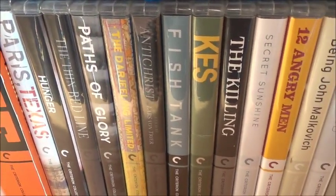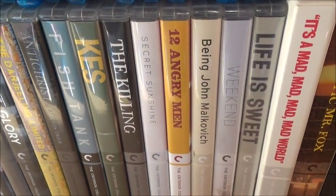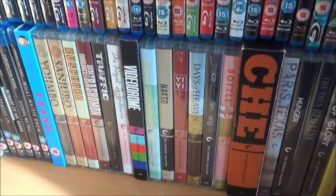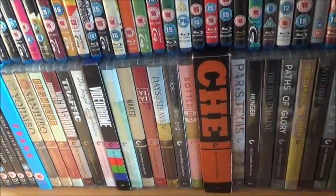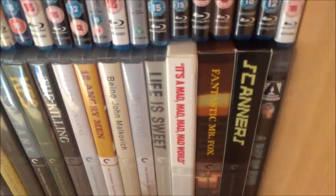I have Darjeeling Limited, Antichrist, Fish Tank, Kes, The Killing, Secret Sunshine, 12 Angry Men, Being John Malkovich, Weekend, Life Is Sweet, It's a Mad, Mad, Mad, Mad World, Fantastic Mr. Fox, and Scanners. So yeah, there are all the Criterions. Kind of a modest collection, but I honestly think I've got most of the Criterion releases that I'd ever want. I do want to get Don't Look Now, but I'll probably wait till that's down in price. Maybe next year's B&N sale, maybe.